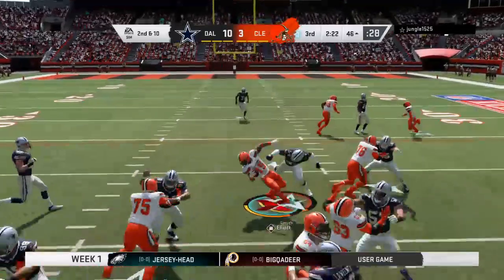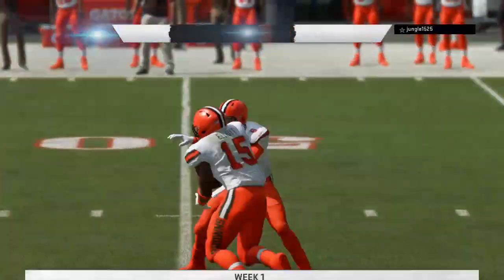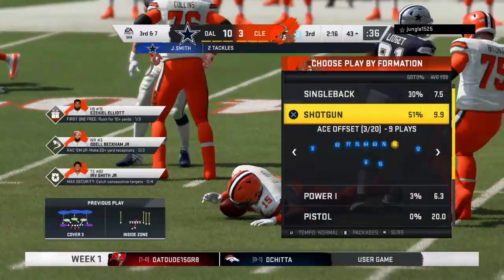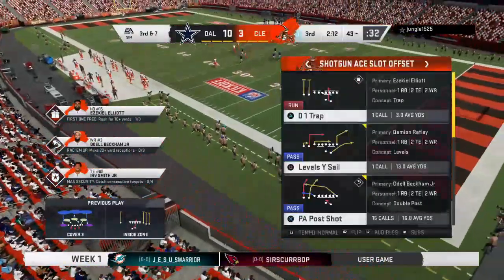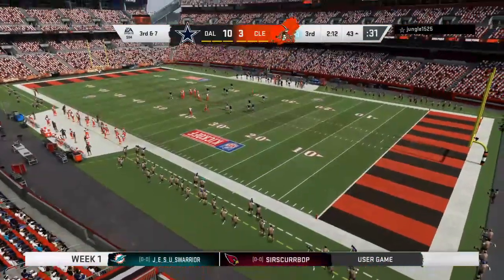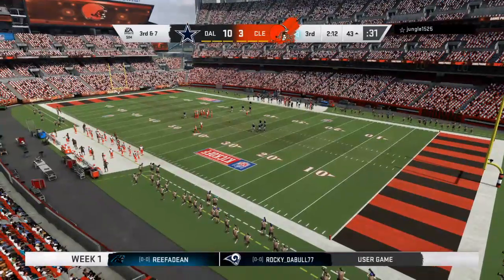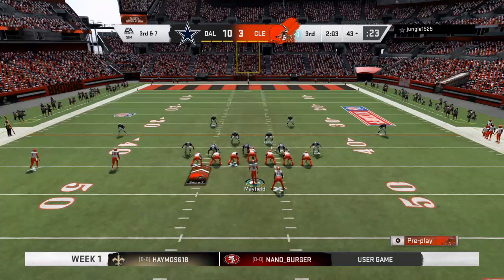Now back to the ground with Elliott. Call it about a gain of 3, and they'll be looking at a 3rd and 7 coming up. Well, that call makes sense because they've been throwing it well on this drive, and once again they show passing formation, showing the shotgun. Then they ran out of it. That's a nice play by them defensively, though, to hold it to a short gain. This will be the 8th play of the drive. It's 3rd and 7.